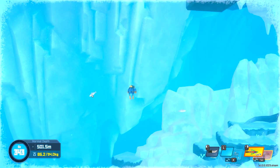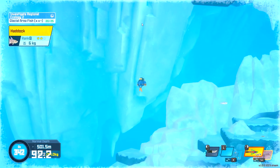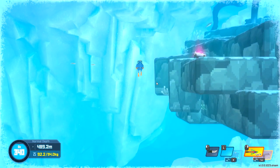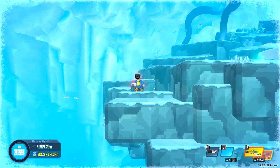This is a very nice looking area. I like the colors, I like the background, and I really like the music. This is music that I could see myself listening to outside of the game. I kind of like this chill electronica. I kind of dig it.